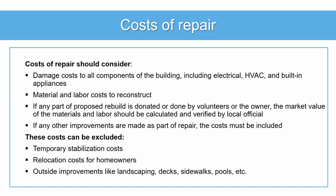Then when we look deeper into that equation, we have to consider what are the costs of repair? What does that include and what does that not include? We'll link to a reference document that talks in great detail about what to include and what not to include, but these are some examples here. So obviously any cost of the components of the building, whether it's walls, the roof, doors, cabinets, also including built-in appliances and appliances that essentially keep the building running. So electrical, HVAC systems, washer, dryer, and dishwashers as built-in appliances need to be considered as part of the costs.